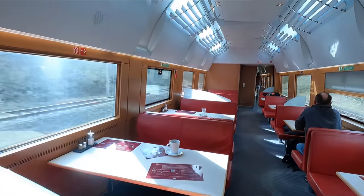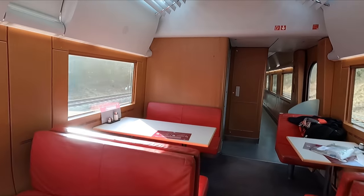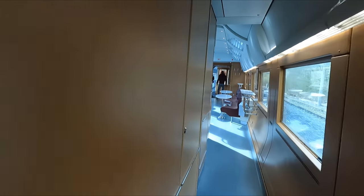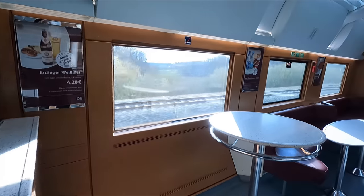Separating the two classes of travel is the board restaurant. Now, correct me if I'm wrong, but I can't think of any other high-speed services out there where a proper sit-down restaurant service is offered on board. So this is somewhat a unique feature of Germany's intercity express trains.